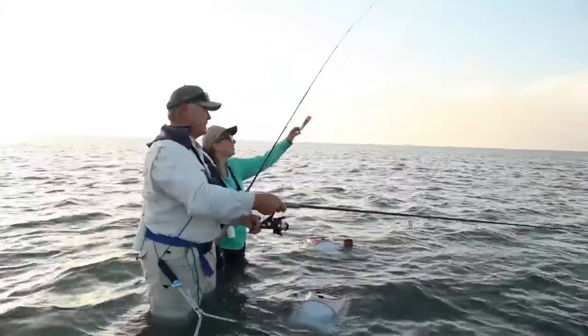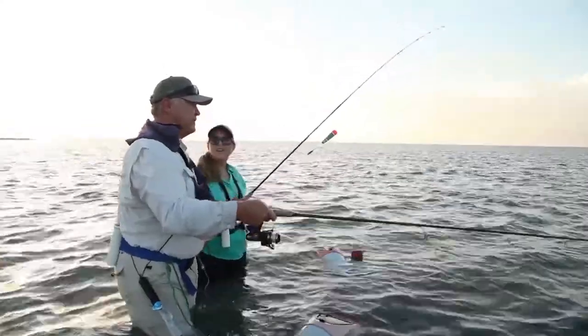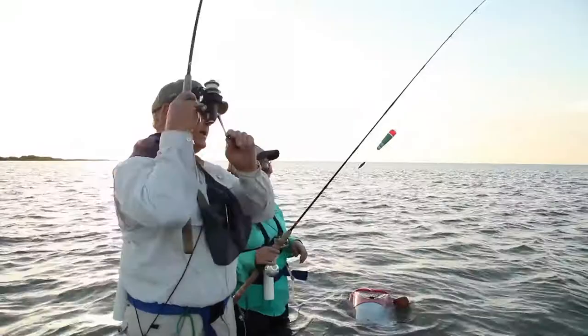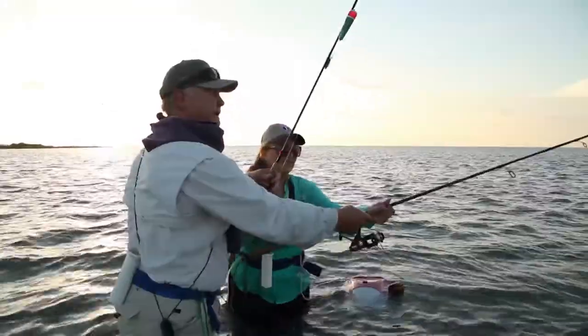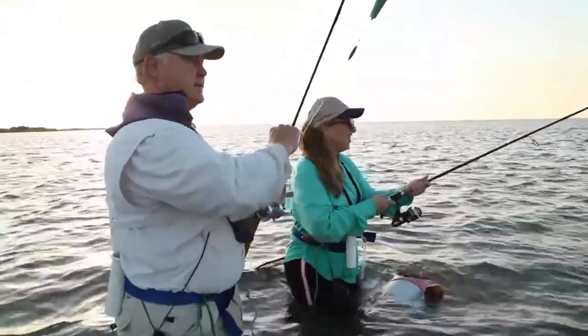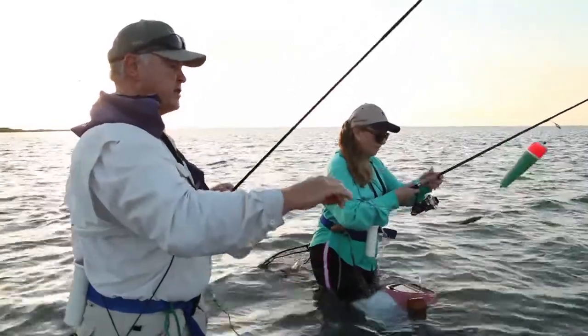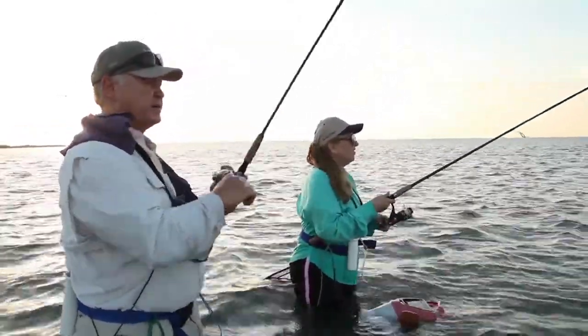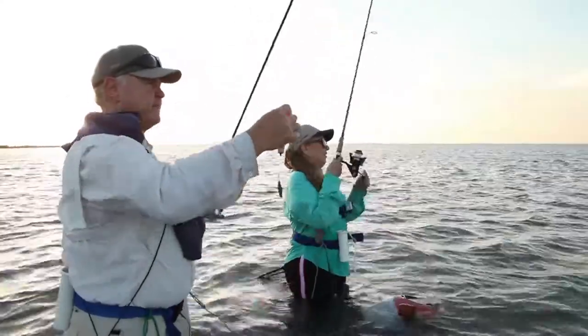Oh yeah, I see it. That way they think it's a fish, chasing the bait, so you want to pop it like that, okay? So now if it goes under. Is this a left-handed reel? Yeah, they're all left-handed on those spinning reels, okay? So you want to, there you go.